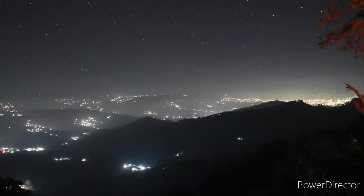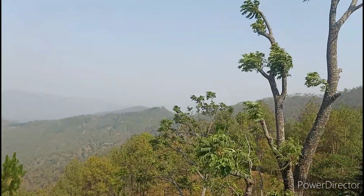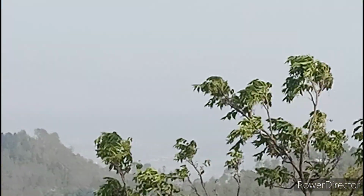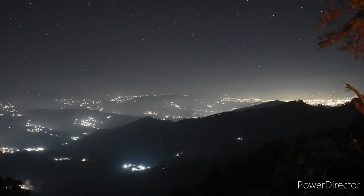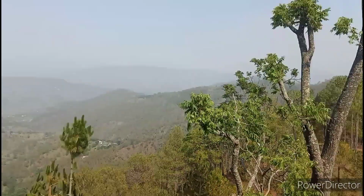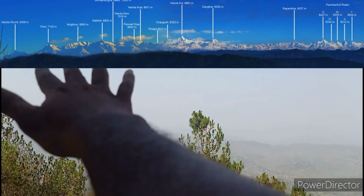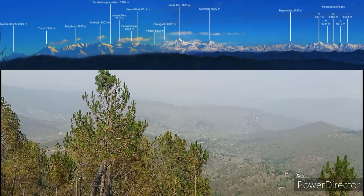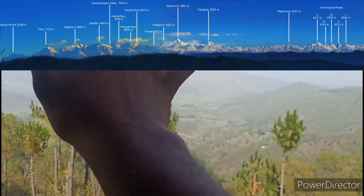So this place looks really nice in the night. If you can see there, I don't know how much it is visible or not, but that particular village is Almora. I'll try to show you from here. I still don't know if it's visible or not, but that's Almora. So night view is really nice, and again that mountain, just behind that mountain, it's all beautiful Himalayan range, all the peaks you can see. I'll show you few of the pictures and other videos when there is no fog or smoke. So when it's clear, it's the most beautiful thing.